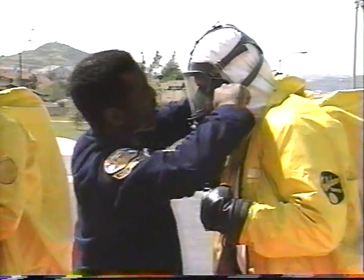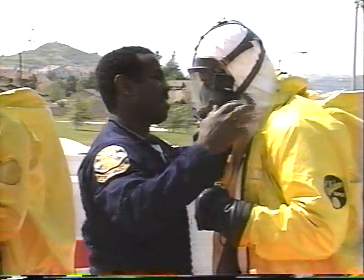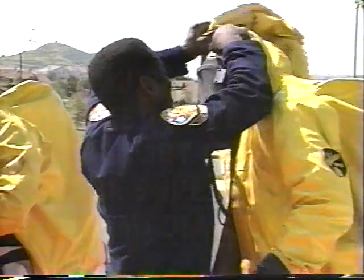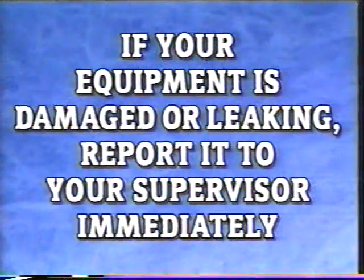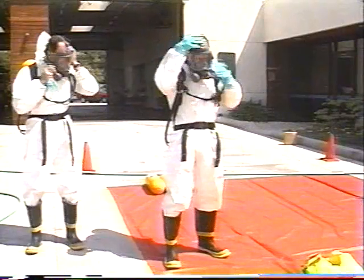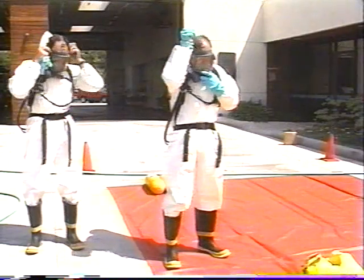Always follow the procedures established for your company, and when respiratory protection is issued to you, it's your responsibility to keep it clean, in good condition, and of course, wear it. If your equipment is damaged or leaking, report it to your supervisor immediately. Small cracks in the equipment can be the difference between protection or no protection.